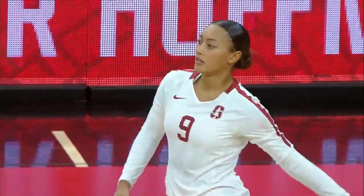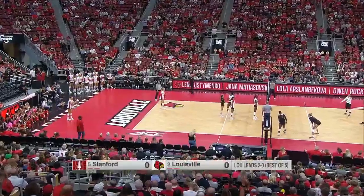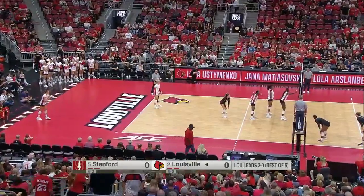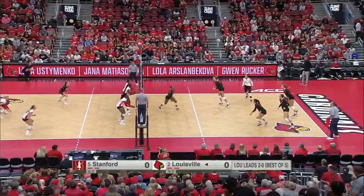Twice at home, as mentioned, to Nebraska, and earlier in the year to Florida. And then Louisville has what's looking like a really, really good win over Washington State. Washington State won at Texas yesterday. But most importantly, back to this one, Louisville on top. 2 sets to none, and they have been in control, 25-22, 25-20.